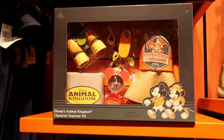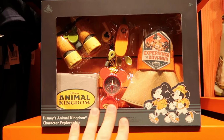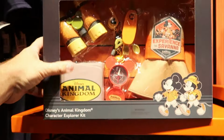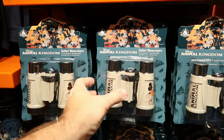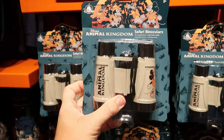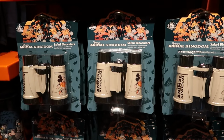Okay, as soon as you come inside, they have some Disney's Animal Kingdom character explorer kits where you get a compass, a really fancy hat, and a little tote bag that says Animal Kingdom with the binoculars. That whole set is $25. Underneath there though, really cool for the kiddos, you can get some Animal Kingdom safari binoculars. One side has a graphic with Mickey Mouse, and then you have the Animal Kingdom logo. These are $10 a piece, so a really good deal.